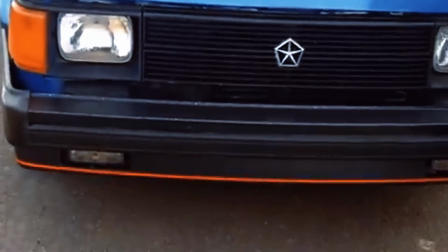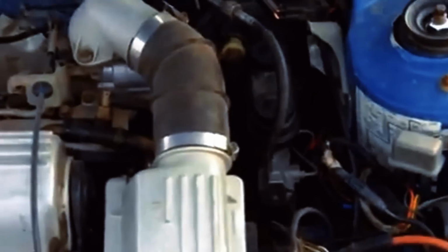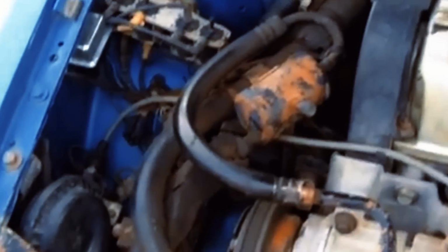One of the most common complaints about the Omni was chronic transmission failures. The manual transmission was prone to synchronizer issues, leading to difficulty shifting gears, while the 3-speed automatic was unreliable and prone to early breakdowns. Owners frequently reported clutch failures on manual models, making the car a nightmare to maintain.